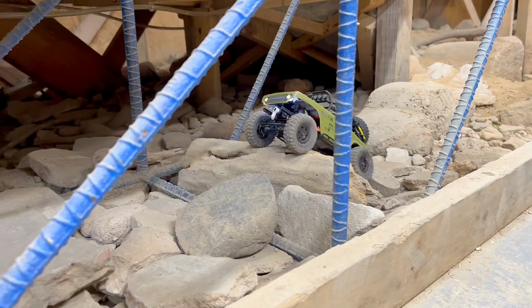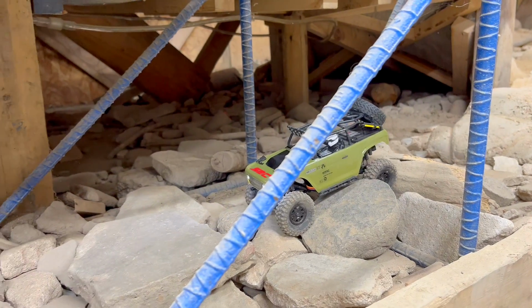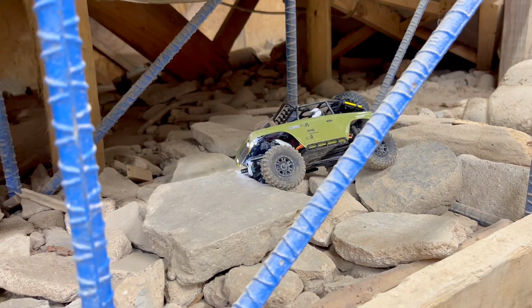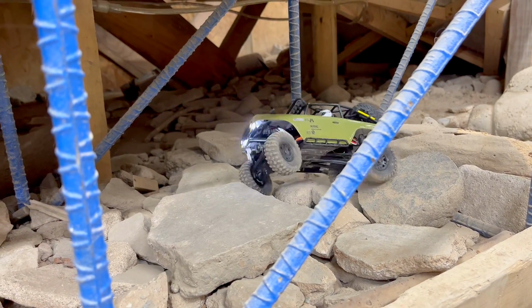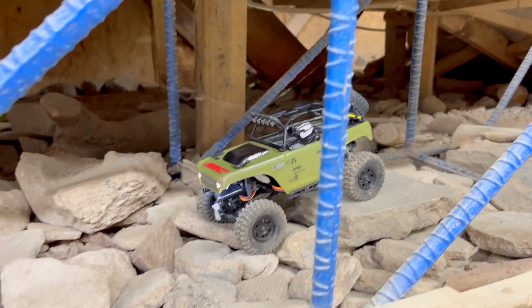The Deadbolt took this log with almost no problem at all. It just went straight over it. However, when it got onto these rocks, it was actually getting hung up just a little bit, more so than the Bronco, which I was actually kind of surprised about, but I think it was mostly getting caught up on the axles.